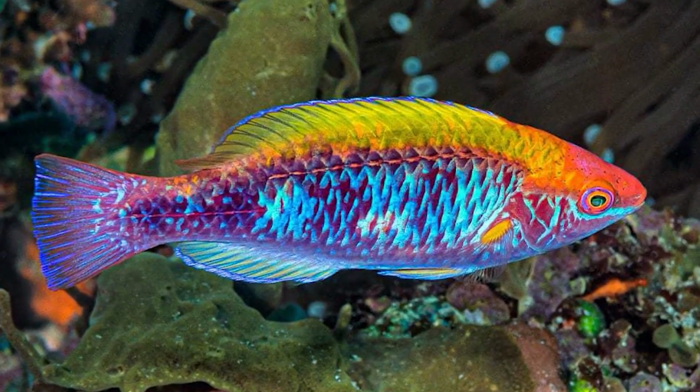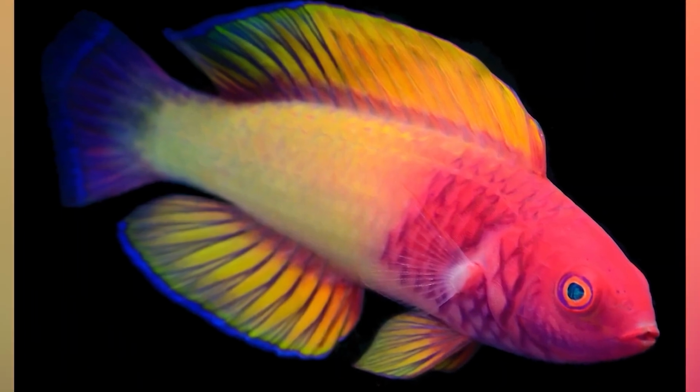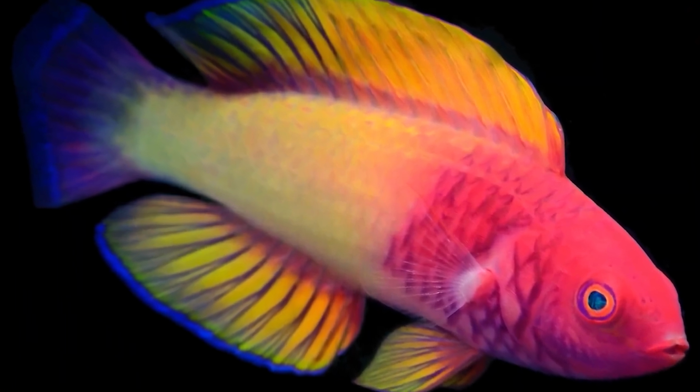Different year, different color. The rose-veiled fairy wrasse is one of the first species to have its name derived from the local Dhivehi language, with finnifenma meaning rose, a nod to both its beautiful pink hues and the island's national flower.